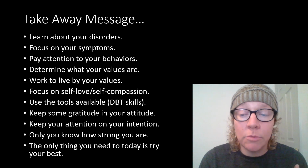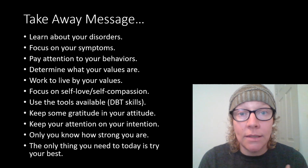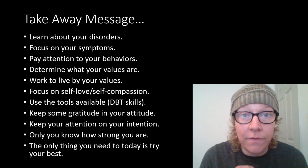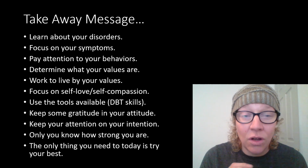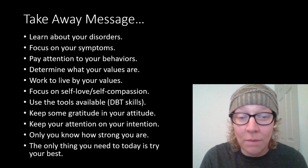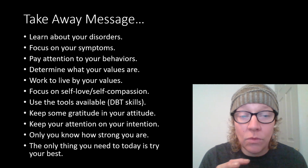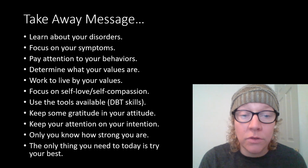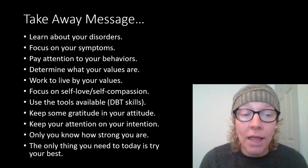For me, I've determined my values to be honesty, kindness, compassion, knowledge. I've started gathering a list of what my values are. Because if I can't figure out who I am or who I'm supposed to be, at least I can determine what my core values are and try to live by those values. So determine what your values are and then work to live by them.